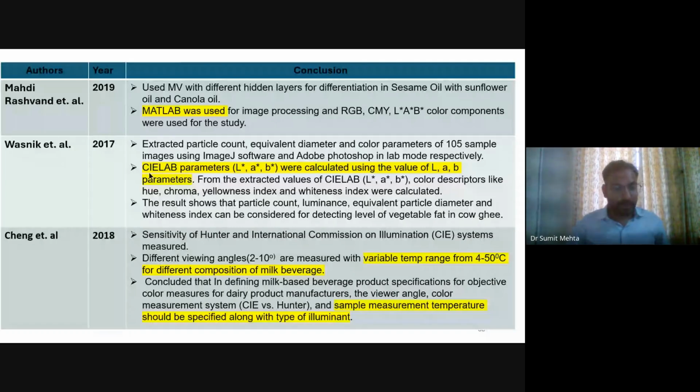Same, Vasnik and co-workers in 2007 extracted a particle count where CIE LAB is used and LAB was calculated. In this result, the particle count, luminance, equivalent particle diameter, and whiteness index can be considered for detecting the level of vegetable fat in cow ghee, which is a high problem nowadays in ghees. The vegetable fat is completely mixing, and we can't analyze it through the refractive index, as the change is very minor. So these machine vision parameters will help to detect adulteration parameters in different products.